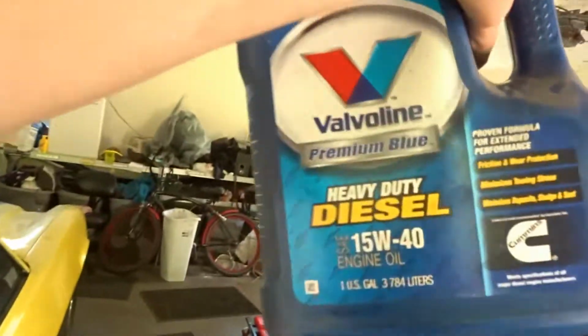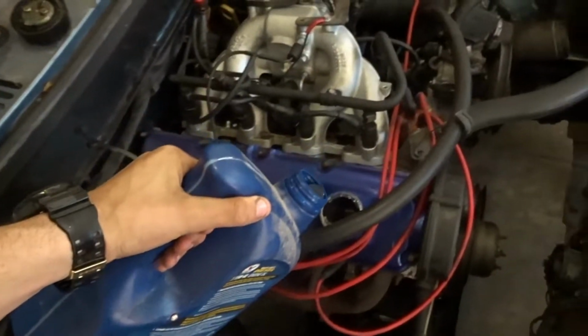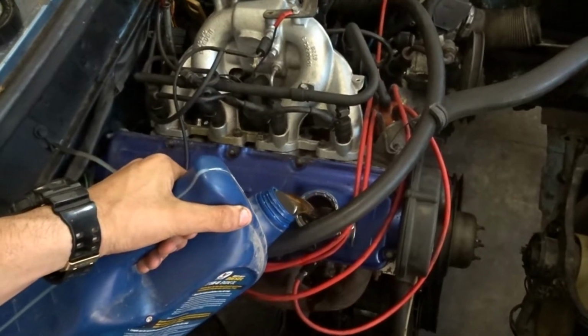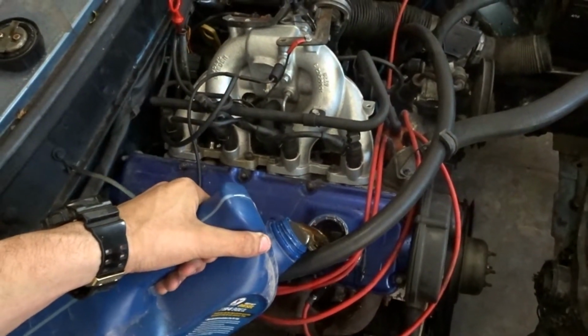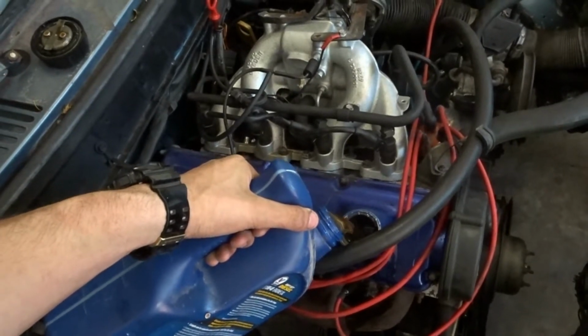So I got some 15W40 diesel oil, because apparently they like that. Shout out to Jordan for telling me that. So Jordan, if I blow my Volvo motor because of this, filling it up with 15W40, then you owe me, bro. But I doubt this will happen.